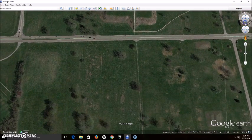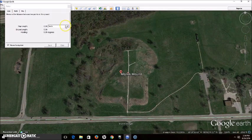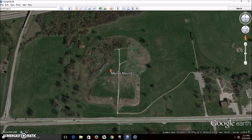What I want to do here is give you some idea of how big this actually is, and I'll do a couple quick measurements. We'll do it in meters. From tip to back here, it's about 300 meters long and roughly 240 meters wide. So that is a huge earthen structure, and they say the population of Cahokia maybe was 20,000 people. If this was built over 20 years or in a short time period, then each of the citizens would have had to carry about 2,200 basketfuls of soil material.